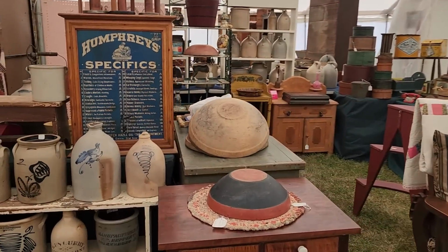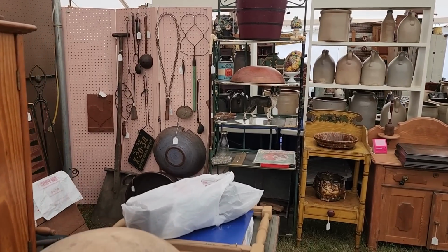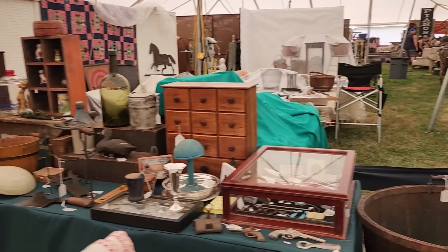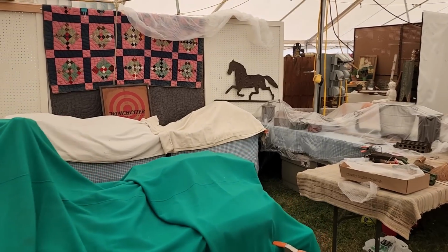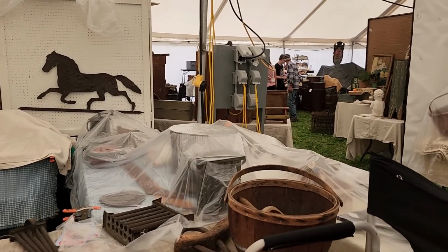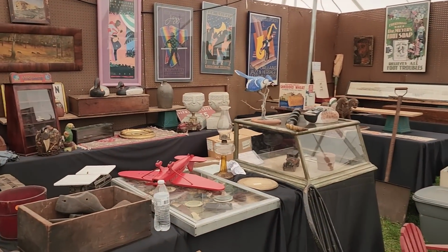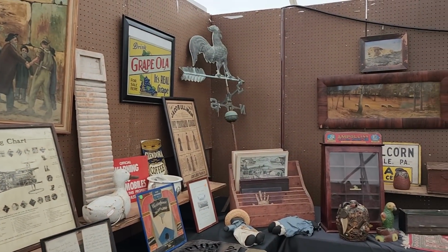Hello, Prim friends. So we just had a monsoon here, and it's all nice and dry underneath the tent. I was going to take you on a quick tour around the show. Zoar Antiques is set up under tents in the historic town of Zoar, Ohio. And Zoar is a town that was settled by German separatists who left their country in 1817.